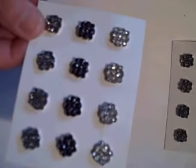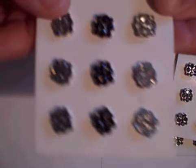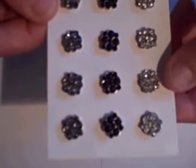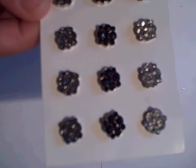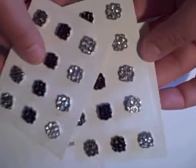And then, oh my goodness, these are one of my very favorite things. These are brads, but they are these beautiful vintage little rhinestone clustery things that I'm going to make a couple headbands and use these studded all over the top of them because they're just so pretty. So I got a couple of those.